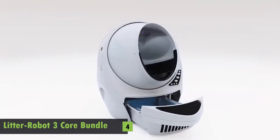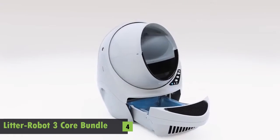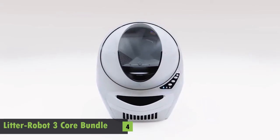Empty the waste drawer when indicated and add litter as needed. It's that simple. So say hello to the Litter Robot and say goodbye to scooping litter forever.